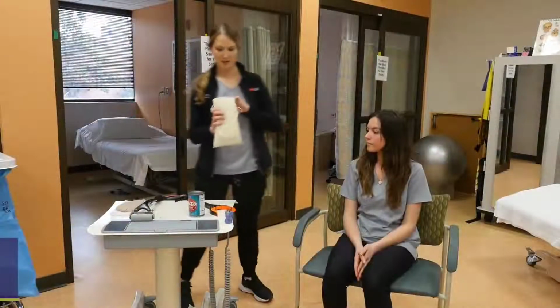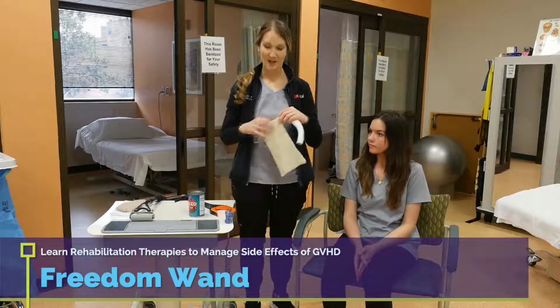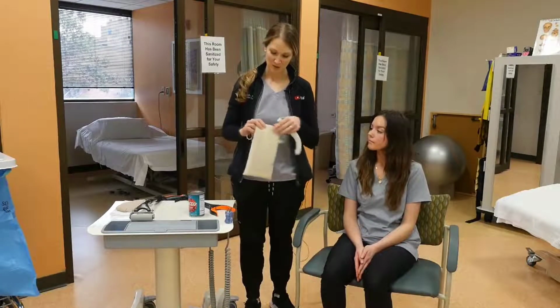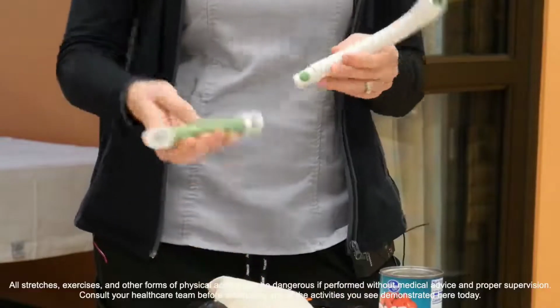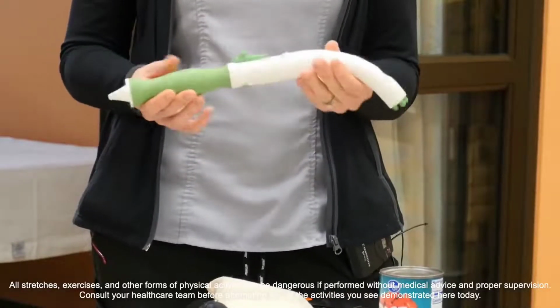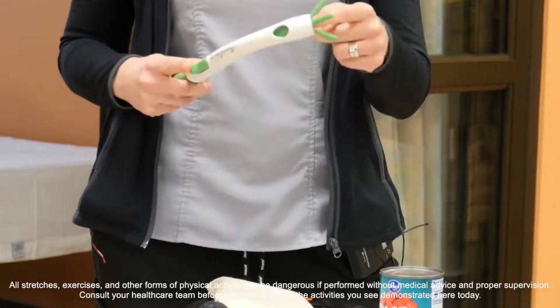So this next item is called the Freedom Wand. It's multi-purpose. You can carry it in your bag. It comes with a nice goodie bag to keep everything in it. So you can keep it in your purse, take it on the go, and it's multi-purpose, which is nice also. To put it together, you'll snap it in place, and then on the back side it has a lever which will bring out these tongs here.